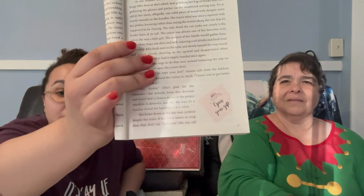And then the next one, which is on page 24. Like I said, they usually put in a sticky note. Since this is a book literally made for them, by them, they were able to put pretty much a sticky note picture into the book. And then they highlighted the piece that you read. "She looks down at the jute mat, pristine despite the years. It has black letters in a crisp line that don't say welcome like any old mat, because Auntie would never be so boring. It reads, 'Come back with the books.'"